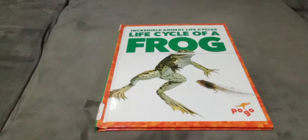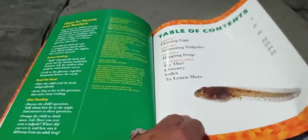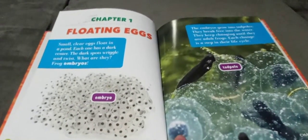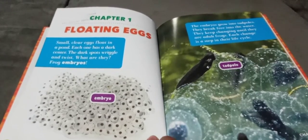Today we are going to continue with our spring story times, and today's title is about frogs. Our storytime theme for today is frog. The first book we are reading is called Incredible Animal Life Cycles, and this is the life cycle of a frog by Karen Lashana Kidney. Now, if you don't know anything about frogs, today you're going to learn some great and important information. We might see a few of them now in the spring and the summertime.